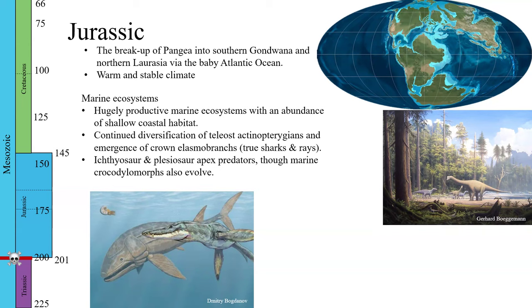Things that happen in the marine ecosystems in terms of tetrapods: you guys know that in the Triassic, there was tons of evolution of tetrapods into the oceans. Many of those clades didn't make it out of the Triassic, but some of the ones that do, things like these ichthyosaurs, the dolphin lizards, or the plesiosaurs, some of them have long necks, some of them don't, make it through and are very, very diverse. But then you get turtles, lizards, crocs, all kinds of other animals going into the oceans after that. And a lot of that starts to happen in the Jurassic.